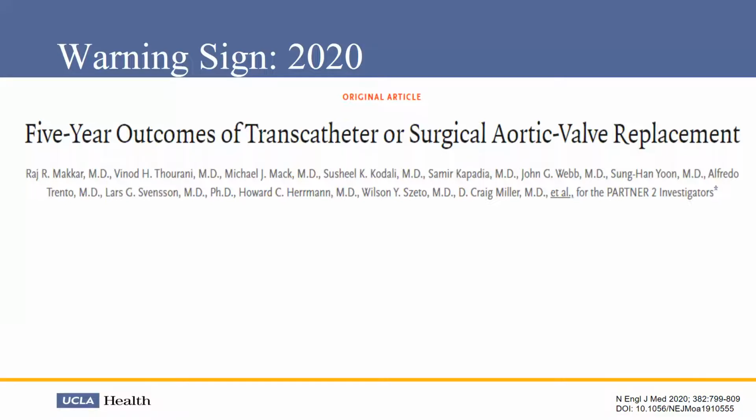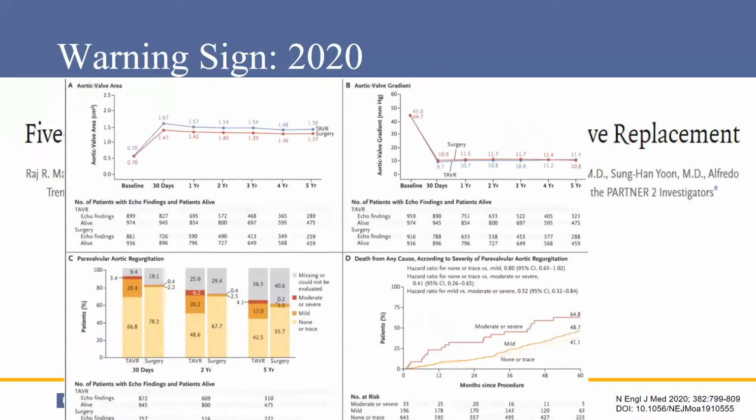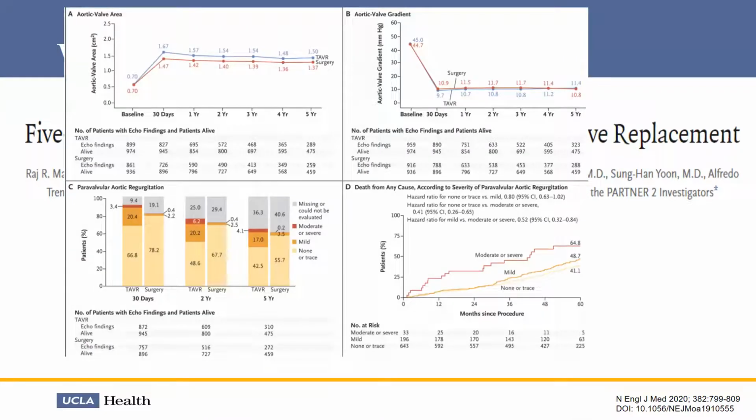This is really 5 years after the PARTNER 2 study, which is the moderate risk cohort. They looked at how the valves are performing over the duration. Valve areas are similar, gradients are similar, so valve performance is actually pretty good. If you have moderate to severe PVL, you did worse. But if you have mild paravalvular leak, it was not actually that significant.